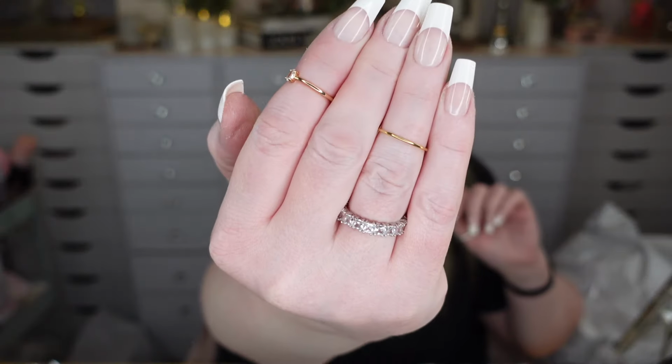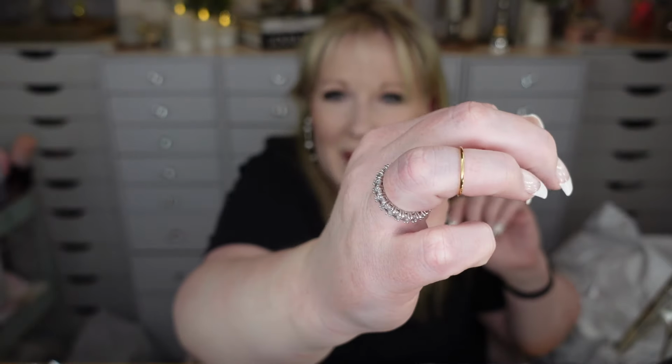So I got a pack of these rings. They're five piece. I got gold and silver. Five piece minimalist style stacking rings. $2.18 for the silver and $1.74 for the gold. They're just skinny bands. That's all they are. Sometimes I want to wear chunky rings, and sometimes I just want something skinny, more dainty.